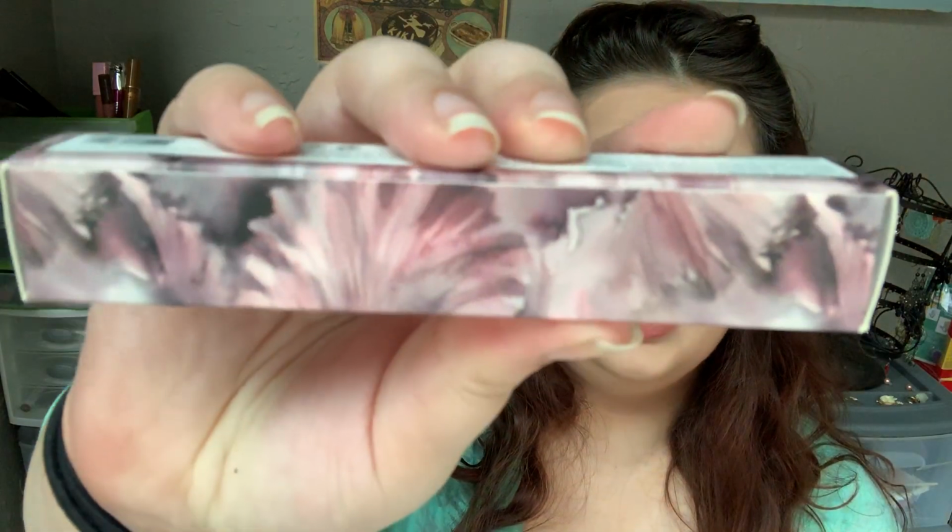And the last product in here is this guy. This is by Terra Mercari Smudge Proof Anti-Aging Eyeshadow Base. First makeup product. The packaging is really cute. It's like a floral pink, purple, and white. It's pretty. It says smudge proof and oh my gosh.